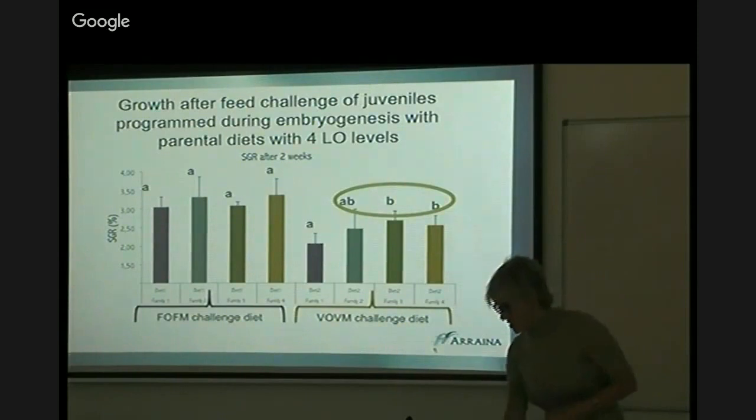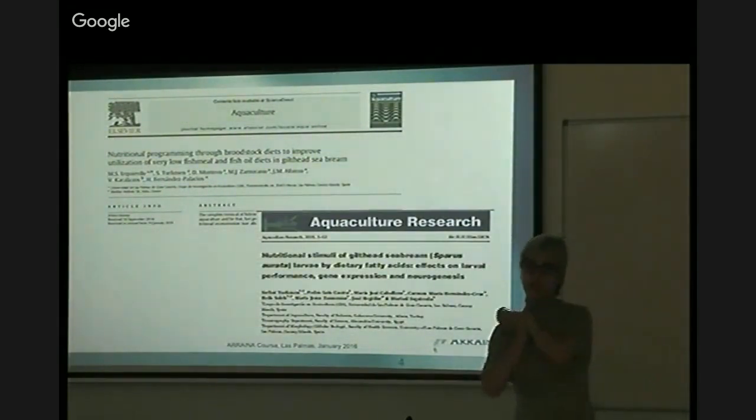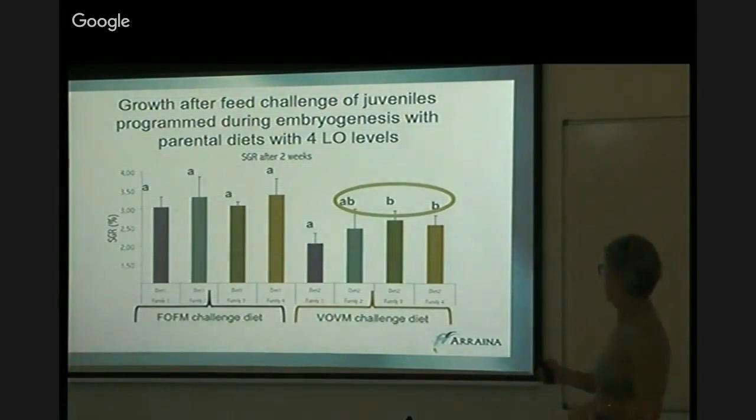Now, these results have been published in different publications. And what is more interesting, which I'm not going to present today, is that the siblings of these animals, we again submitted them to a challenge test when they were 18 months old. And at that time, these fish showed no effect of the broodstock diet. But those that had been fed a low fish meal, low fish oil diet had a kind of remembering. And here, they exactly repeat the results when we fed them with a low fish meal, low fish oil diet. This is the thesis of Serhat Turkmen, who is also participating in this workshop.